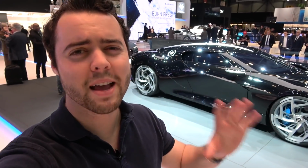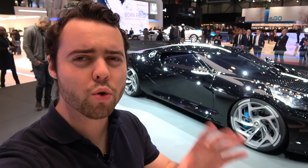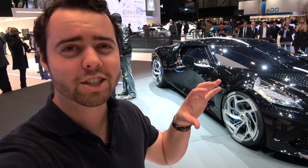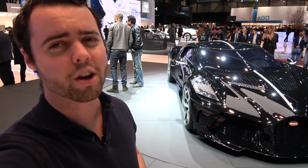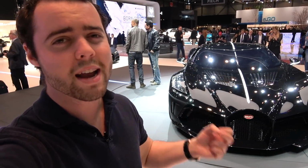Despite the fact that it is based on the Chiron, Bugatti claims this is much more of a grand tourer than a sports car. So it'll be interesting to see if they did anything with the suspension work, although I'm not sure if they're gonna actually reveal that to make it more luxurious. Now, no pictures or video have been shown of the interior of the car, so we don't know exactly what it looks like, but I imagine it is quite bespoke.